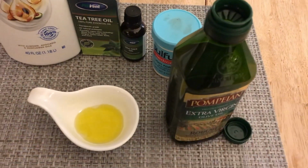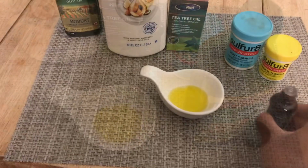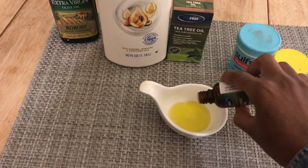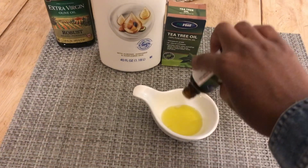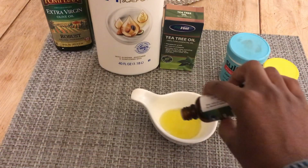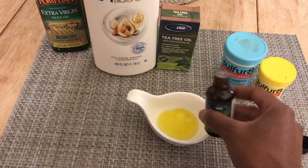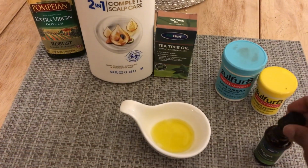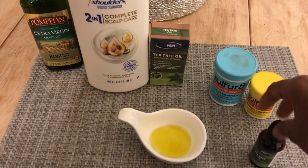And the tea tree is good for before you get your protective style, because it will keep your scalp from itching. The worst thing you could have is a protective style where your scalp is constantly itching, because it defeats the purpose of even getting the protective style. So I'll get into the explanation for all of this.